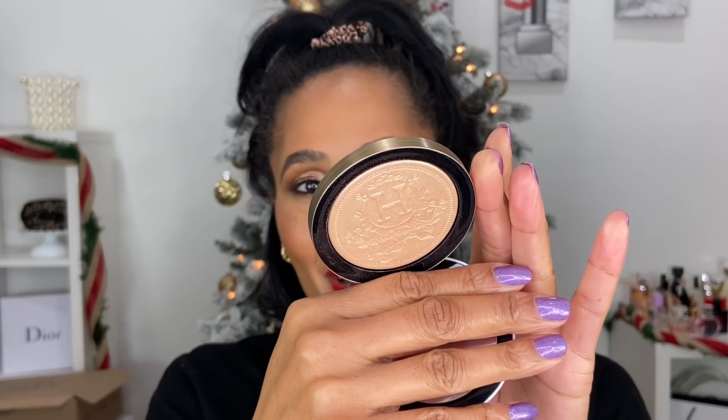This highlighter, I said, it is everything I don't need, but everything that I want. Hermès highlighter in the shade Permabrass. This is the perfect champagne highlighter. I love this highlighter. You don't need it, but if you want it, you're gonna love it. It's so beautiful, blends into the skin just like butter. I'm so happy that I have it. This also is a gelée type formulation, very similar to the Dior highlighters that I just showed you.